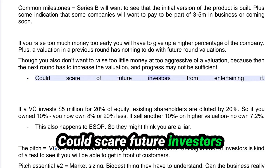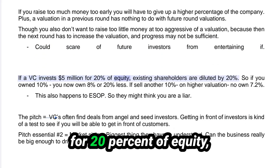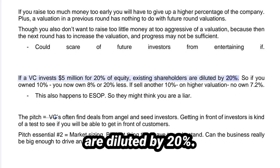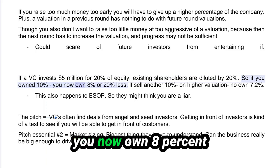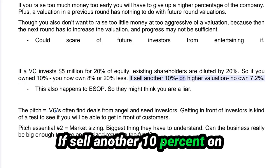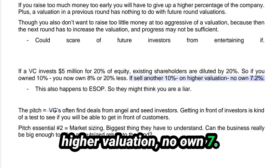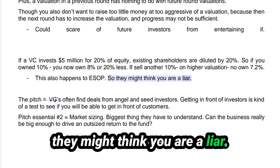Could scare future investors from entertaining. If a VC invests $5 million for 20% of equity, existing shareholders are diluted by 20%. So if you owned 10%, you now own 8%, or 20% less. If you sell another 10% at a higher valuation, you now own 7.2%. This also happens to the ESOP, so they might think you are a liar.